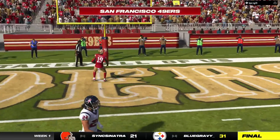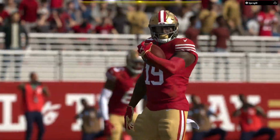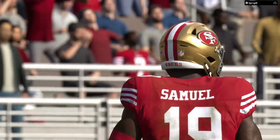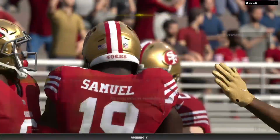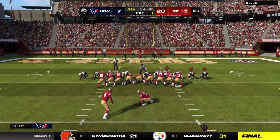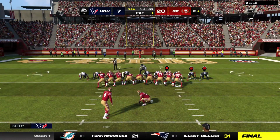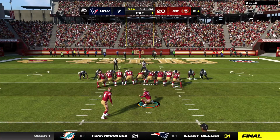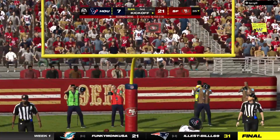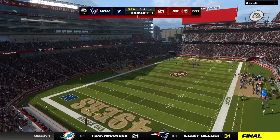Over the middle, complete to Samuel. Touchdown! Deebo Samuel, a 16-yard touchdown. And the 49ers take the opening kickoff of the third quarter and drive right down the field to extend their lead. Moody good with the extra point. And it's now 21-7.